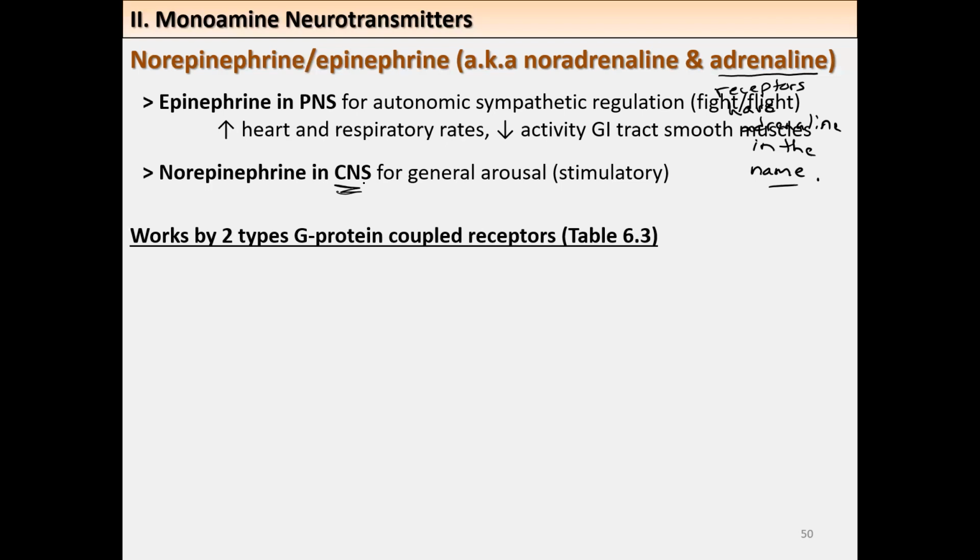Shut down systems that aren't going to save you and activate systems that are going to save you. So all things GI shut down. Peristalsis and gland secretions in the GI tract shut down. You get dry mouth because your salivary glands go dry. Blood flow to the gut is restricted. Why waste blood and oxygen and glucose on a system that's not going to save you? So blood flow to the gut is going to be shunted away.